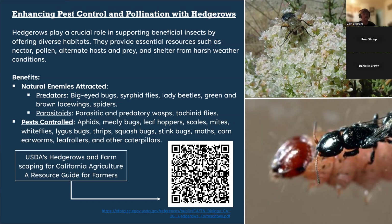We see some of the benefits with natural enemies attracted. These are your beneficial insects or natural predators, such as big-eyed bugs, lady beetles, green and brown lacewings, and spiders. We have some parasitoids. At the bottom right, you see a parasitoid attacking an armyworm, which is neat. We see some of the reduced pest numbers through hedgerow implementation: aphids, mealybugs, leafhoppers, scales, mites.